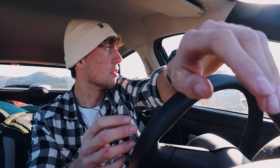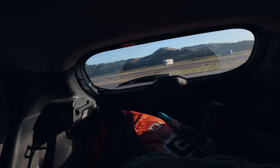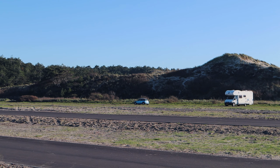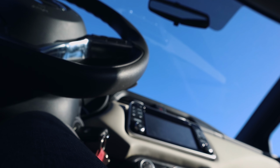Oh, it looks like he's actually arriving. Where is he going? Okay, wait. He's going all the way in the back. There he goes. Wait, I'll show you. Oh, nope. Okay, he told me to come over there because it makes for a better shot. Okay, let's go right over here.